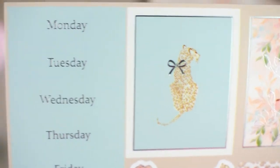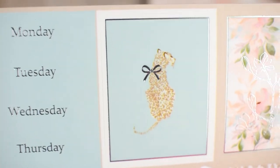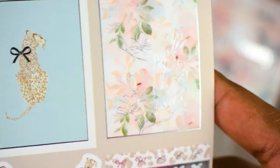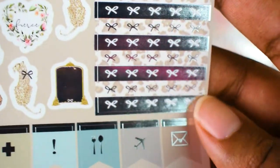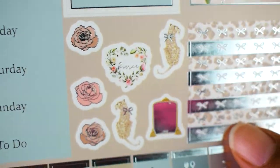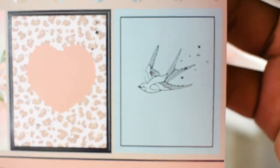And then lastly, you get another column, another color choice of date headers. And then you have your little leopard kitty with the bow. You have some more florals and the foiling on it. You have some horizontal bow strips, some more additional deco. Some functional flags here for all of you who find that helpful. And some more full boxes with some more foil. Yeah, there you go. So that's what's in that sticker kit.